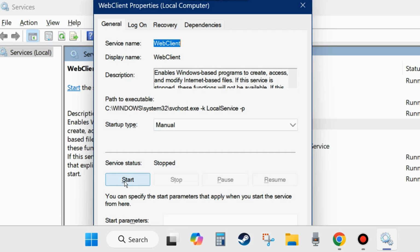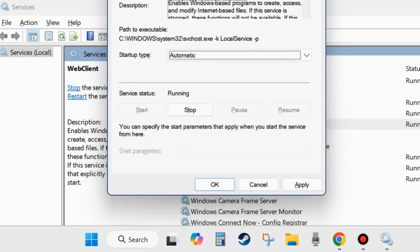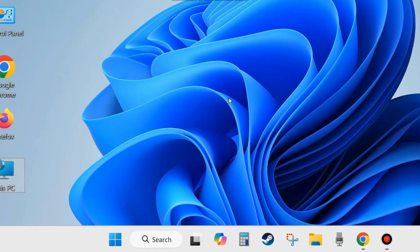Service status should be Started. If not, then click on Start and go to the Startup type section and set the startup type as Automatic. And finally click on Apply and OK to save the changes. After that, check whether your system error is resolved or not. If not, go to the next fix.